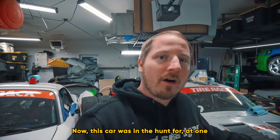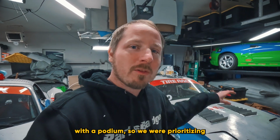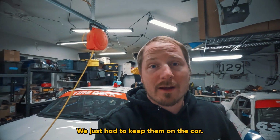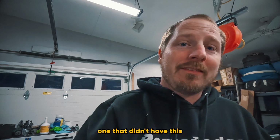Now this car was in the hunt for, at one point, an overall win, and then eventually we ended up with a podium, so we were prioritizing this car. So unfortunately, this thing had to limp around with those tires as they began failing. We just had to keep them on the car. Now, of the 16 tires, we really only had one that didn't have this issue.